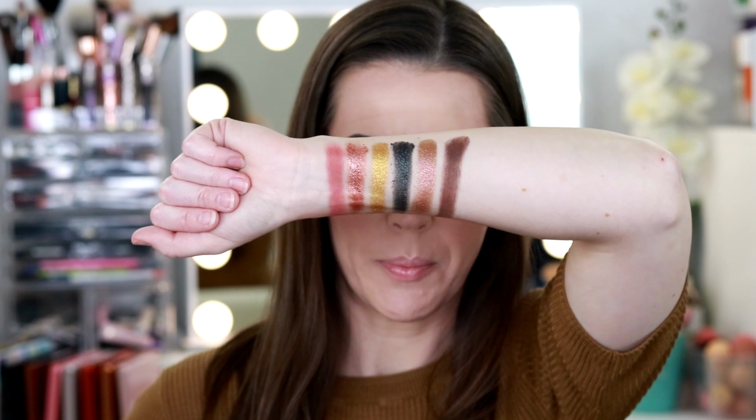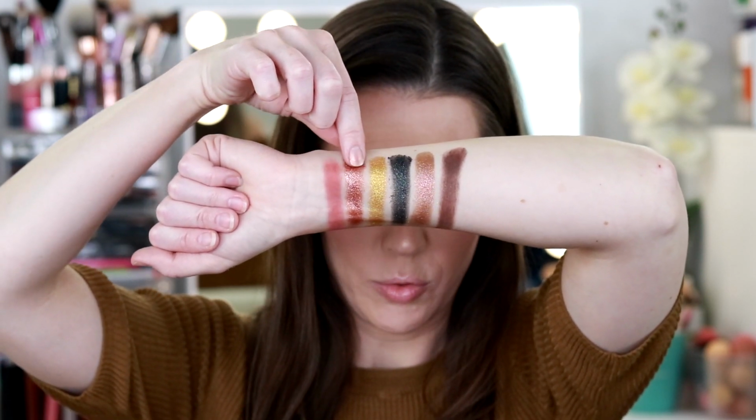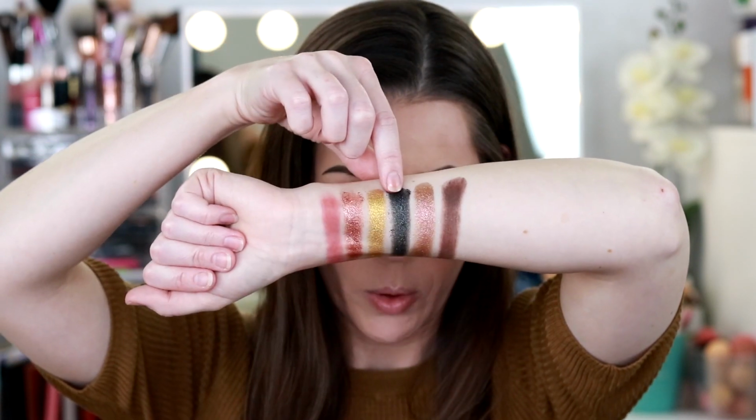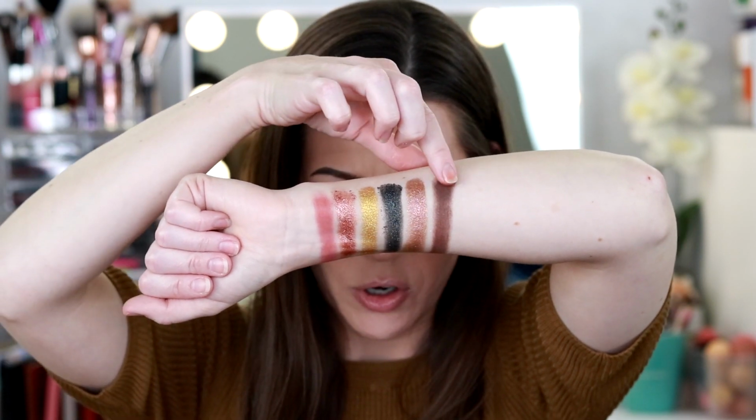So what I'm going to do, just to make this go along a little quicker, we have 18 shades here. I don't want to bore you all with each single swatch. It's just going to take too long. I'm going to throw up the first row, the second row, and the third row, and then we'll talk about the shades, and then we'll move it along. All right, let's start off with this very top row of the palette. We have Saturn Sunset, Rose Venus, Gold Galaxy, Noir Moon, Bronze Nova, and Nocturne.